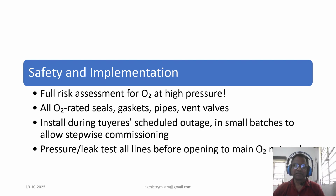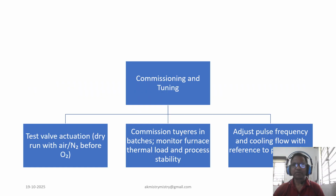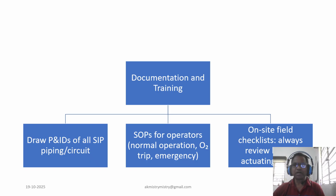Installation must be strategic. We do not overhaul the entire furnace at once. Instead, we install the SIP system during scheduled tier outages in small batches. These allow for stepwise commissioning, minimizing the risk and maximizing control. Before connecting to the main oxygen network, every line must be pressure tested and leak tested. Imagine preparing a surgical room. Everything must be precise and verified. That's the level of discipline SIP demands. Because when you are pulsing oxygen into the furnace at 20 bar, trust is built on preparation.